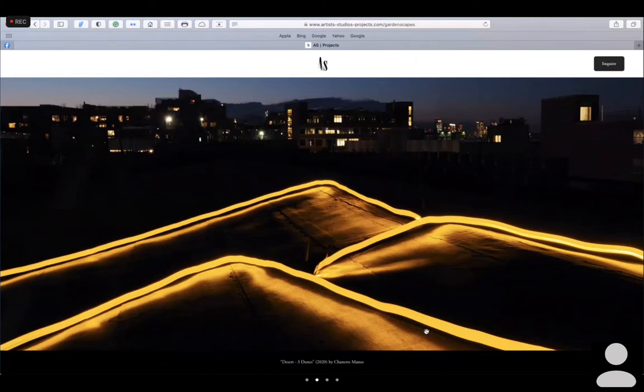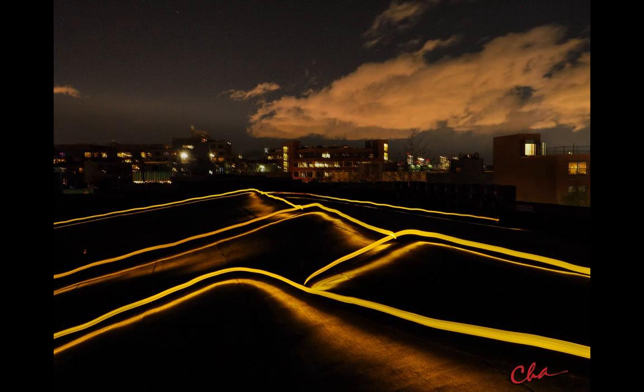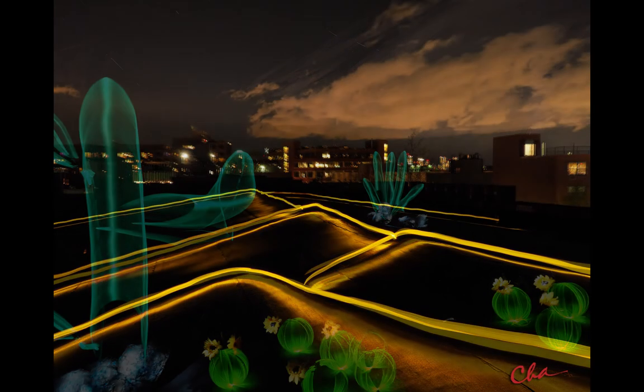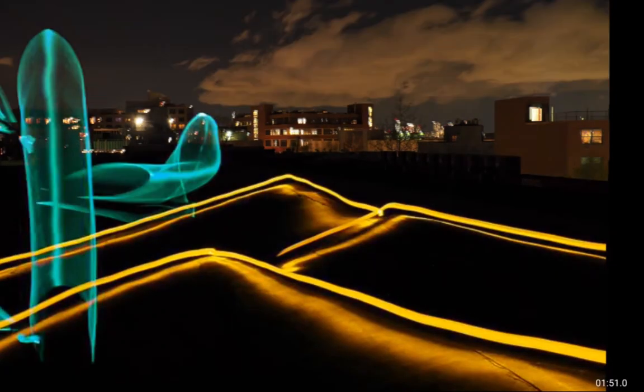This is the last part of the series, the last one I did. I did it during quarantine. Okay. And it took a lot of trial and error to figure out how to get the roof to look like dunes.